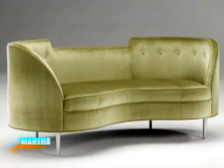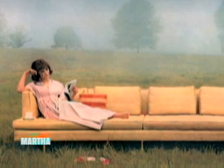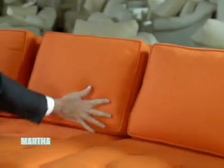This sofa is actually a Dunbar sofa designed by Edward Wormley in the 1950s. Edward Wormley was a revered designer of modern furniture in America from 1930 to 1970. His sleek and timeless designs were manufactured by the Dunbar Furniture Corporation, making Dunbar the top producer of modern furniture in the United States. The pillows were designed so that there would be space in between each one.